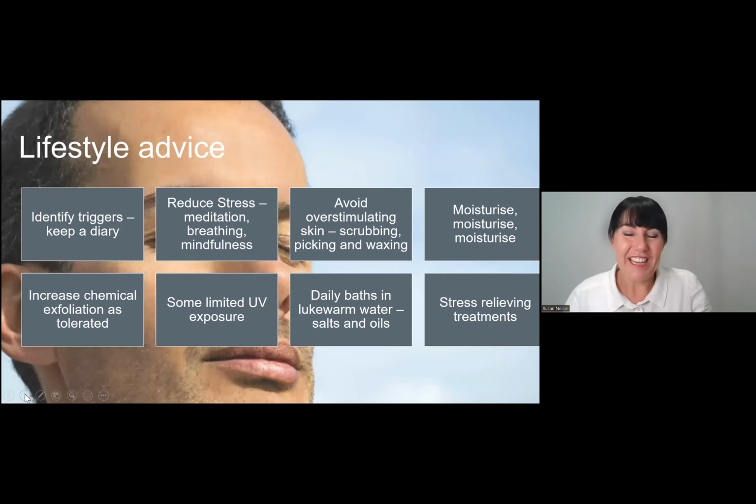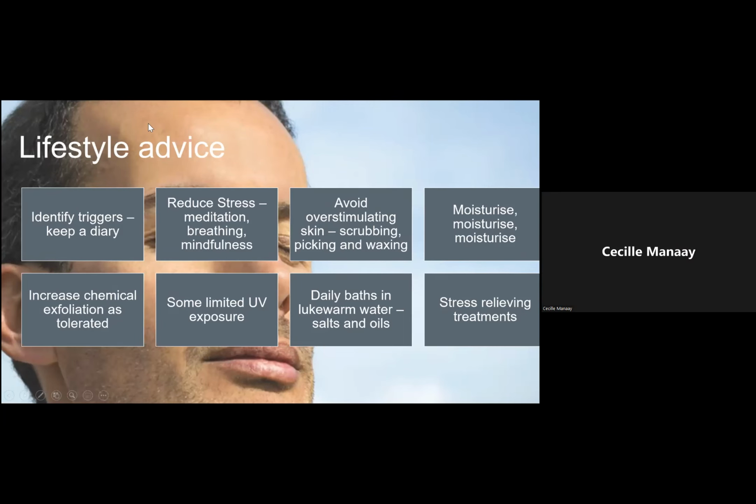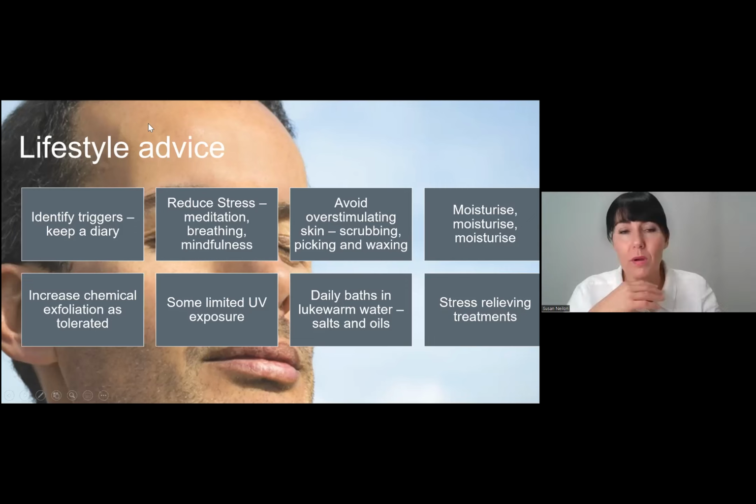So in a nutshell, in finale, I guess, of our webinar today, things you can suggest a client do is keep a diary of those triggers. We want that person to take note of what changed that day. How did they feel? What did they eat? We want to also reduce stress. We want to talk to them about meditation or something that they do that takes their mind away from their skin condition. Don't pick. Avoid over scrubbing it, using harsh loofahs on the skin.